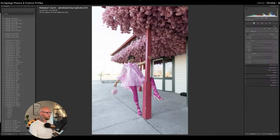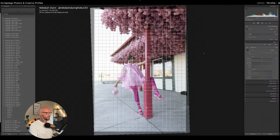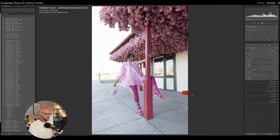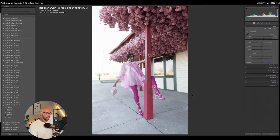Okay, so this image here, this one's a great one. Really nice, fun kind of color scheme going on in here. I'm just going to straighten things up a tiny bit. I love the, again, the pose. I would probably, let's do a tiny little removal of that. See how good the generative remove is. Saren said, love how simple and beautiful it is. There we go. That's a bit better, isn't it?